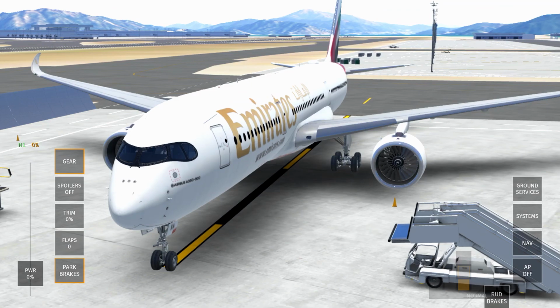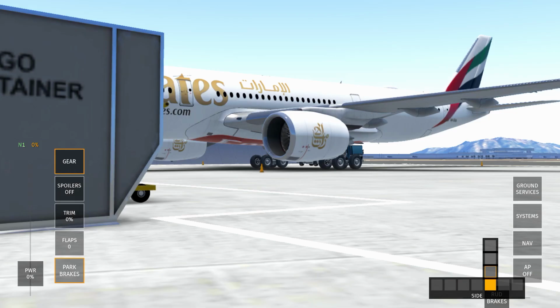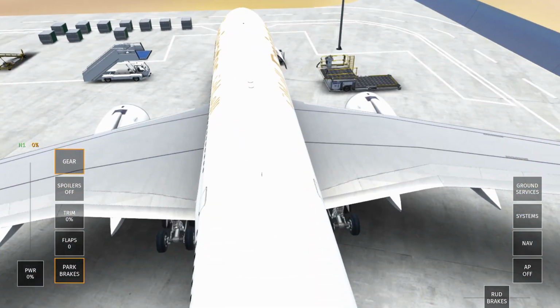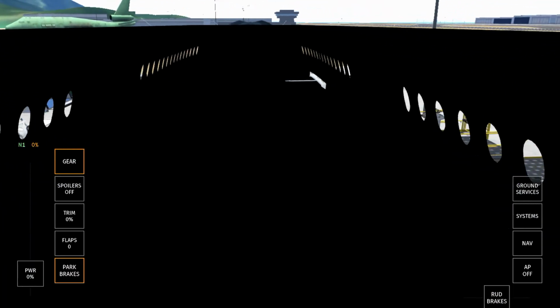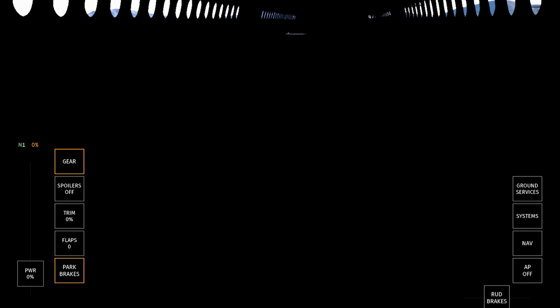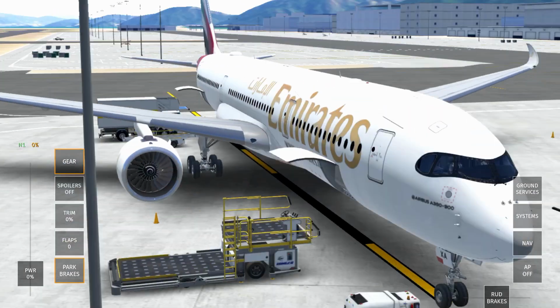But the major downside is the passenger interior. Come on, we want all of them. This is the interior. Now, it's a black void. I don't know what they really call this. This is hardly an interior, but yeah, I suppose that is a downside to it.